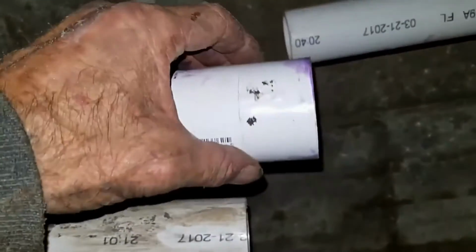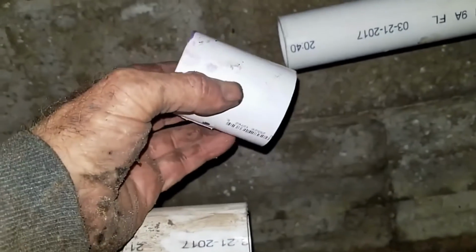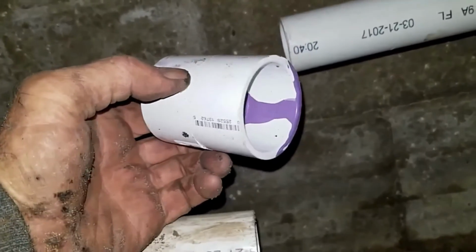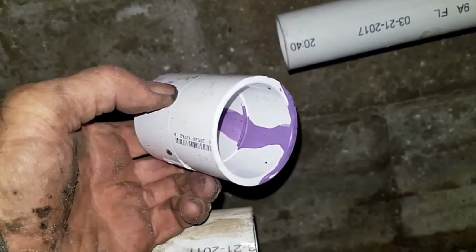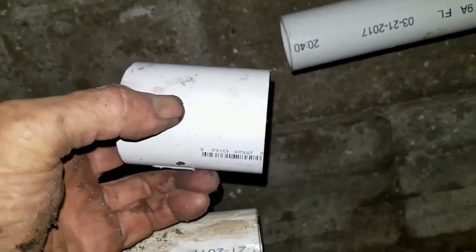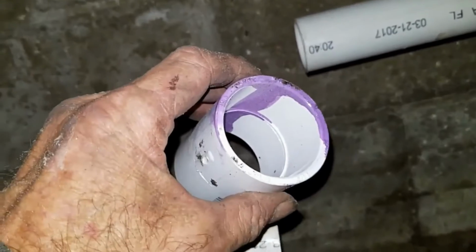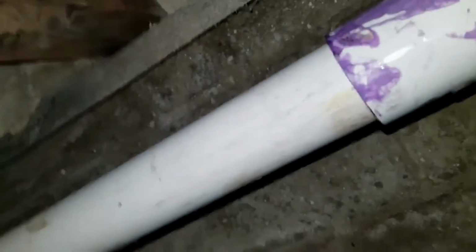Or you can use a coupling, and this is a bigger coupling. In other words, you can see it's a little bit deeper inside. See how much deeper that is. This really works much better. There's smaller couplings and you can save a few pennies, but use a bigger coupling when you put this together. Now I know you can.